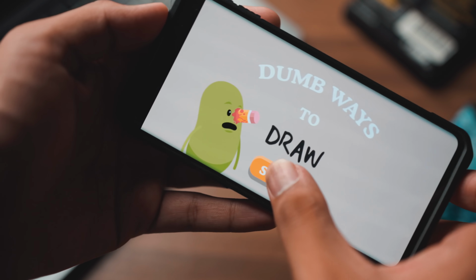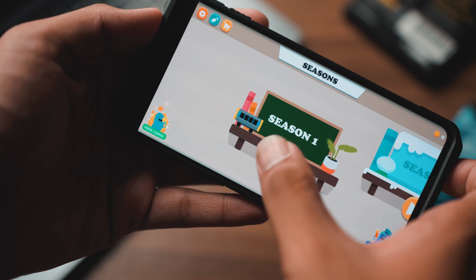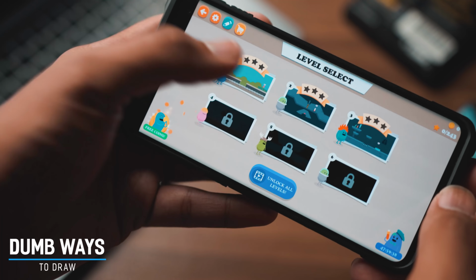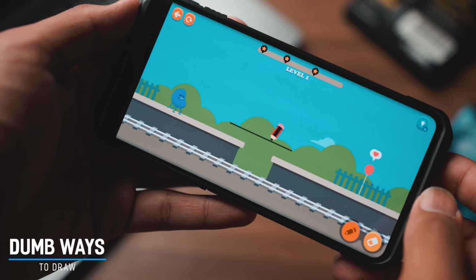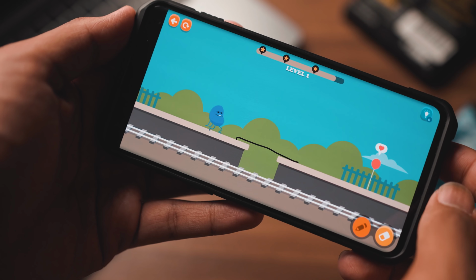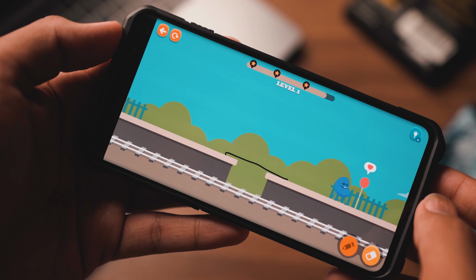Alright guys, so did you guys remember the game Dumb Ways to Die, that super quirky game? Yep, me too. I used to play it all the time. This is Dumb Ways to Draw, and essentially Dumb Ways to Draw are created by the same developers, and your basic idea is that you've got to draw a certain path with your finger to ensure that your character does not die due to any XYZ reason.